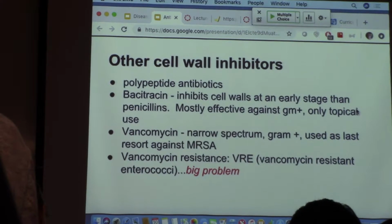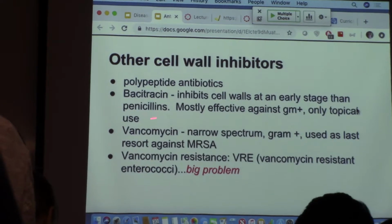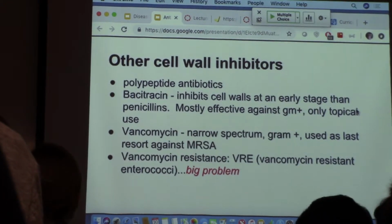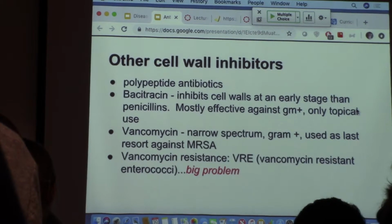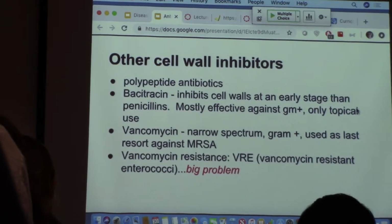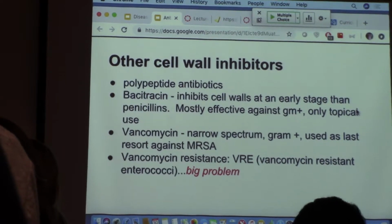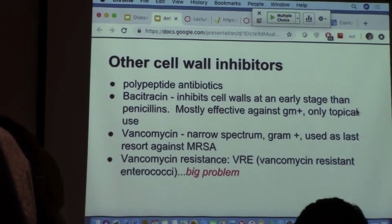A few other cell wall inhibitors work differently. Vancomycin is a narrow spectrum antibiotic used against gram-positive bacteria. Usually it's used as a last resort against MRSA. Vancomycin resistance is becoming a bigger and bigger problem. But this does not have a beta-lactam ring. It looks different. It's a very large molecule.